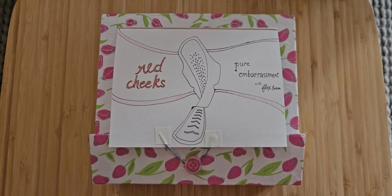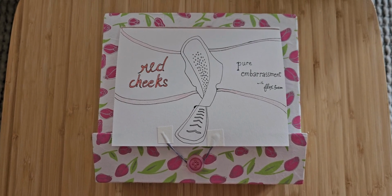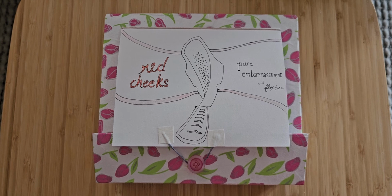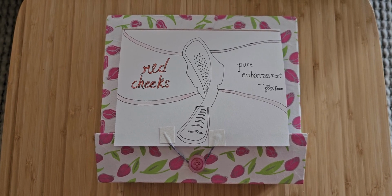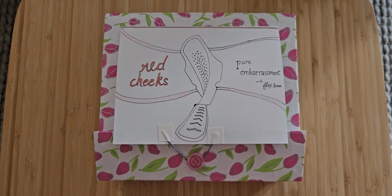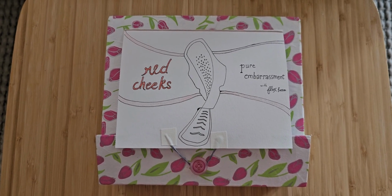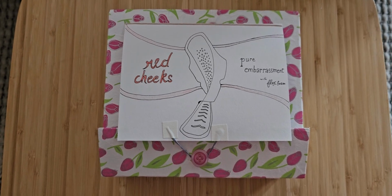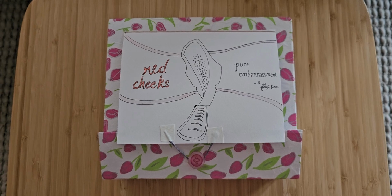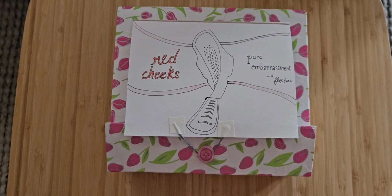Miller's creative writing course. For this project, we had to create an artist book for one short story that we wrote from this class. I selected my short story, Red Cheeks, which is kind of about people's bias towards periods. And for that reason, I decided to make the book look kind of like packaging for pads.